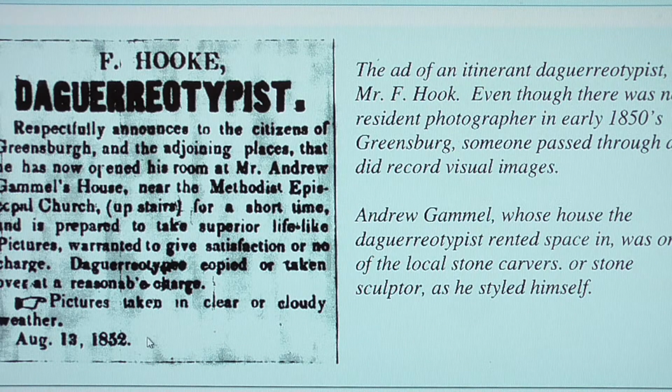By 1852, there was actually a photographer, and a daguerreotypist had shown up in town. He didn't live here. It was Frank Hook. He lived in Philadelphia, and now and then he would go out on the road and rent space and take photos. He was renting space from Andrew Gamble, who was on Main Street and was a stone carver, stone sculptor, as he called himself. He did tombstones that we still have to recall him.